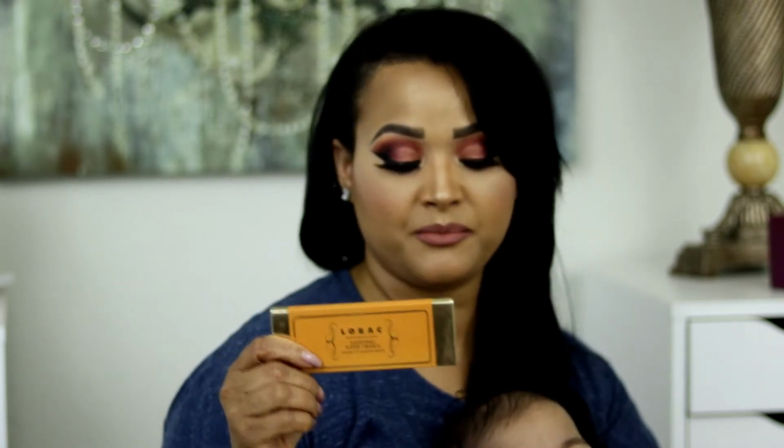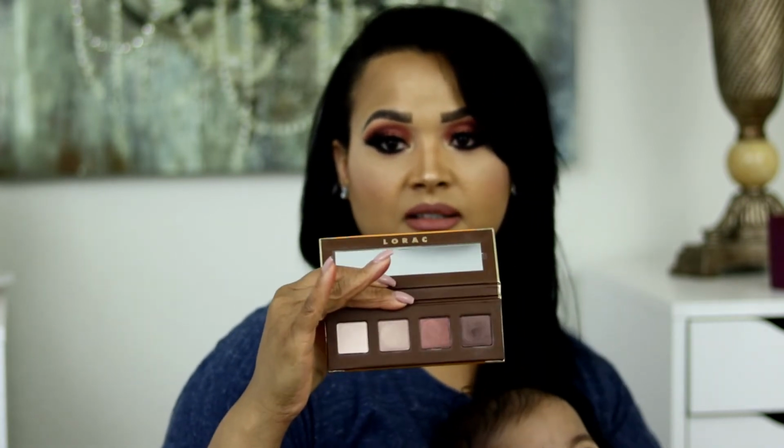I loved it. The next one is the Satisfying Toffee Crunch Eyeshadow Palette. I don't want to blind you with the gold wrapper. Flip this open. Yet again, another really pretty palette. Okay, and she's totally going ham on my thumb, gnawing on it. She's teething. All right, so next up I've got a couple palettes from Sleek.